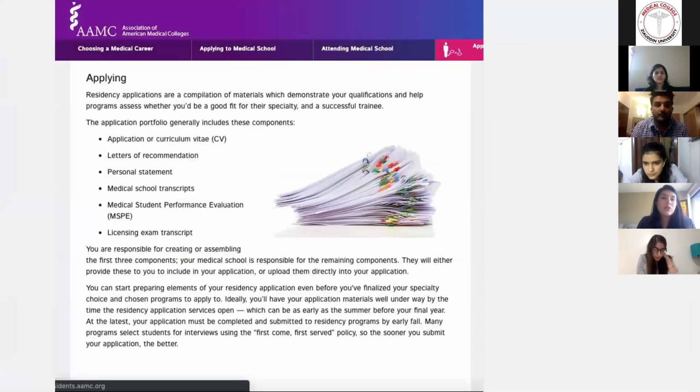Okay, so when you're applying, what are the components of your application? It's going to be your CV, which is basically a couple of boxes and bullet points on the website. When you go to ERAS and you put in your token, you're basically setting up your profile. There are going to be tables and boxes where you can enter information, so you don't have to design it yourself. You just have to enter the information in the boxes. You can also download your ERAS application once you're done making it, and then you can use it afterwards as well.